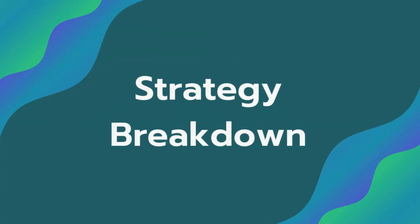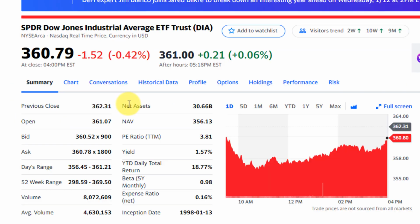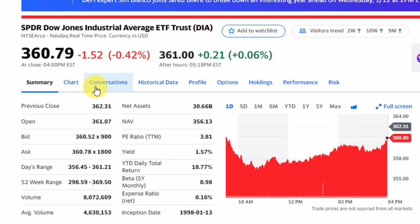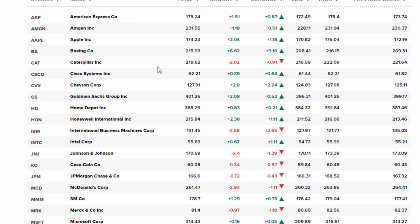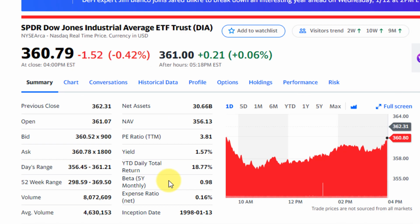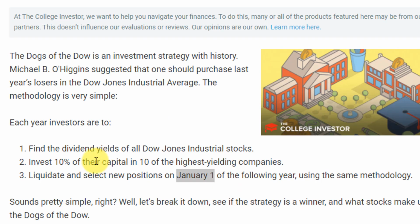The strategy was actually created back in 1991, and the reason it's called the Dogs of the Dow is because when you call a stock a dog, it usually means that it was a bad performer of that year. So what the Dogs of the Dow does is it looks at the 30 companies that are in the Dow Jones Industrial Average and picks the 10 companies with the highest dividend payout on a percentage basis. The allocation of capital is split evenly amongst these 10 highest yielding companies, and the positions are established as well as liquidated on January 1st of every year.